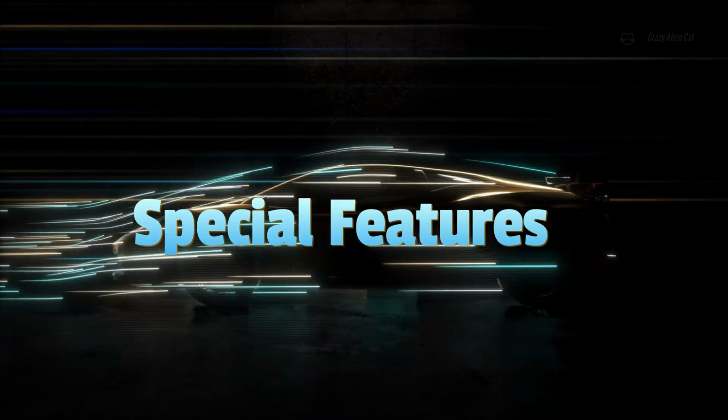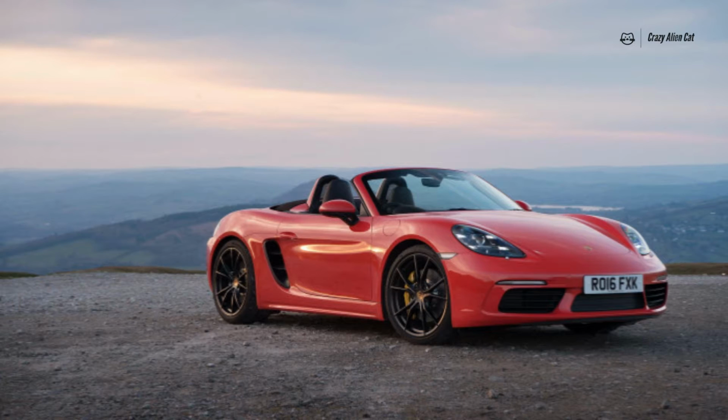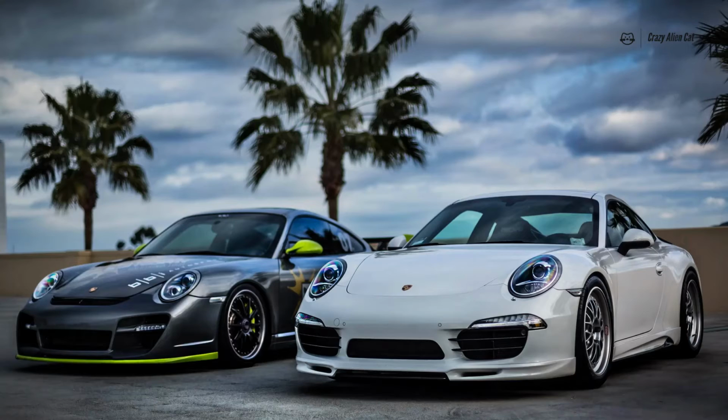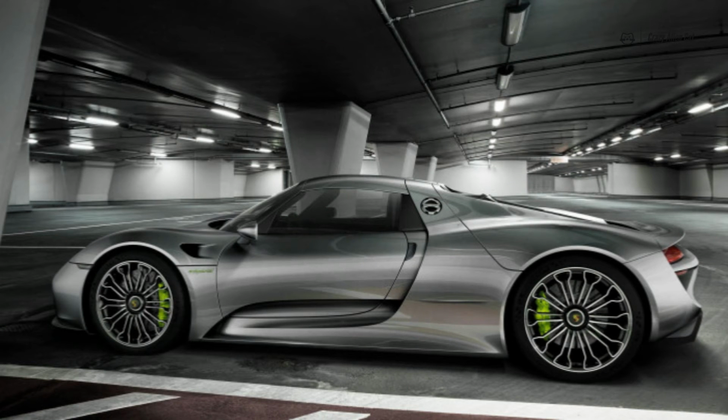Special features. Porsche cars are known for their exceptional performance and handling, but what sets them apart from the competition is their advanced technology features. Let's take a closer look at some of the special features that make Porsche cars unique.